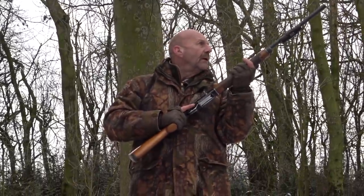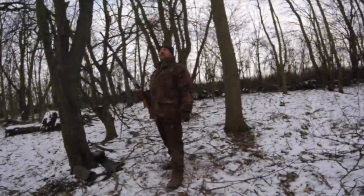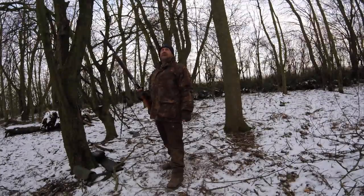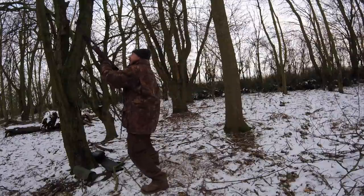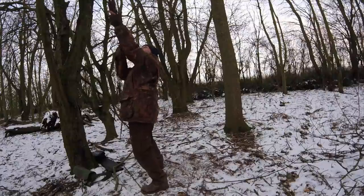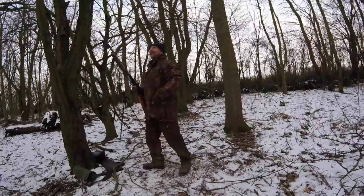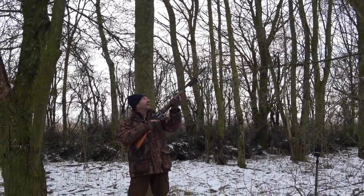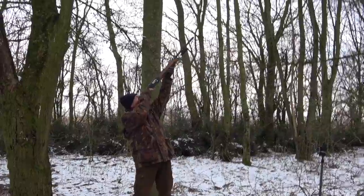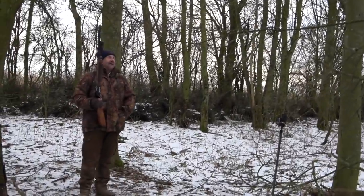Meanwhile, back in the chilly, windy woods, all of that early action has meant the gamekeeper's worked up a bit of a sweat and he had to keep changing his hat. Oh, look at that! Oh, what a shot! Coming around, I think. Timber!